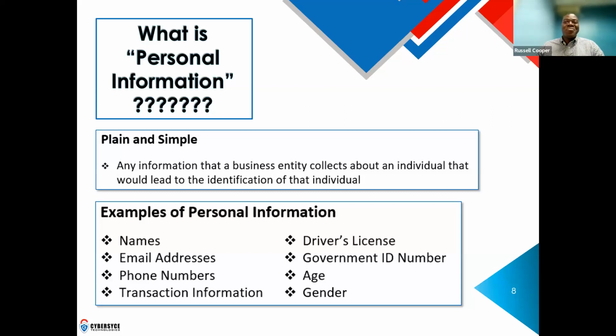Miguel says no. However, I would like to inform you that if Russell Cooper can be identified from the tweet, then it constitutes personal data. Remember what the definition is: any information that a business entity collects about an individual that would lead to the identification of that individual is classified as personal data. So if you can identify me from my tweet, then it would be considered personal data and under the jurisdiction of the Act. So you see how serious this Act is, guys.